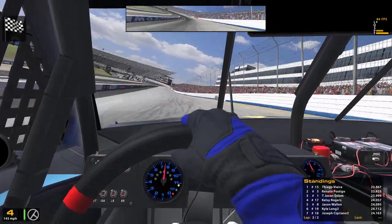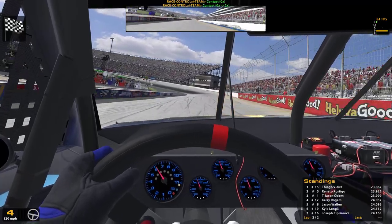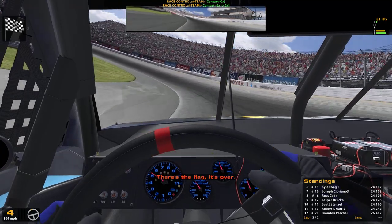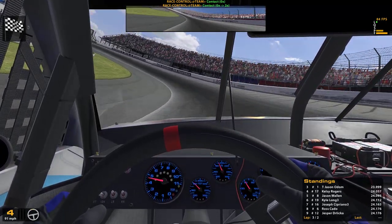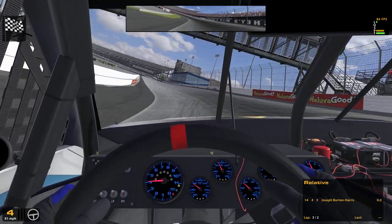Oh, don't hit the fence. Oh my god, for fuck's sake. You're kidding me. Why the hell would you do something that pathetically stupid? Oh my god. Wow, no one does that.